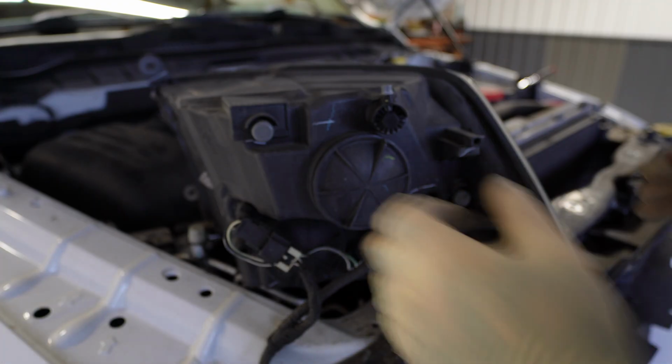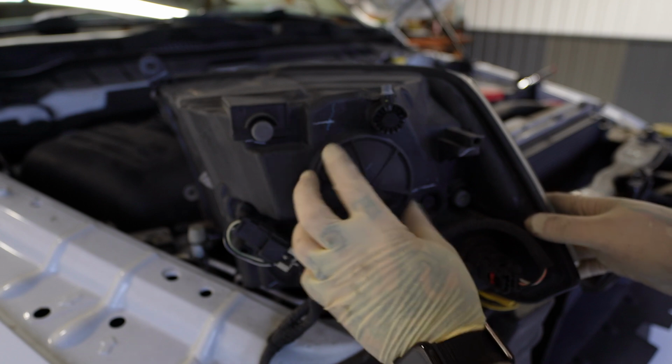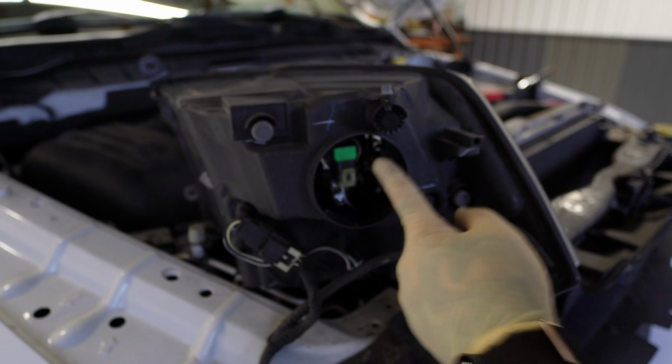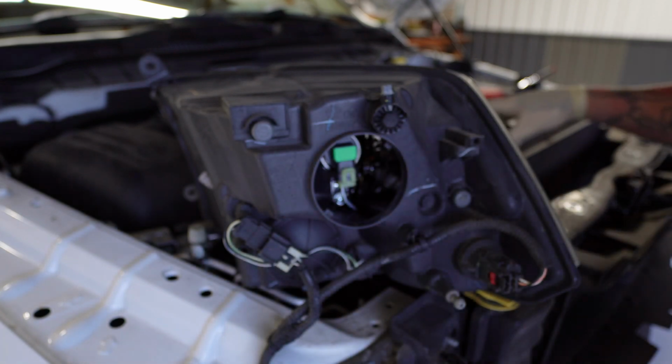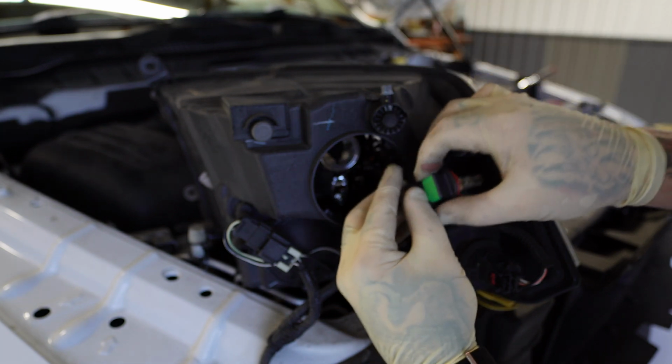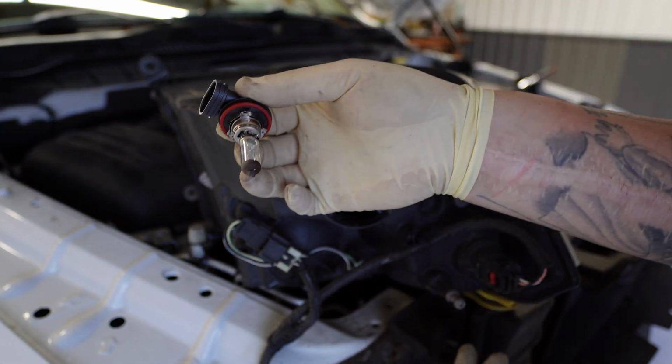We have the headlight up top. With a little twist, we're going to slide off this dust cover, and that is where our low beam is and the light that we're actually replacing today. Going to turn it counterclockwise, and the bulb is just going to come right out.